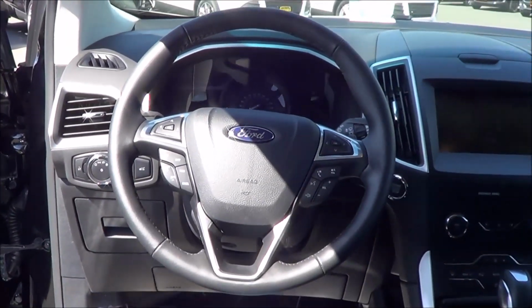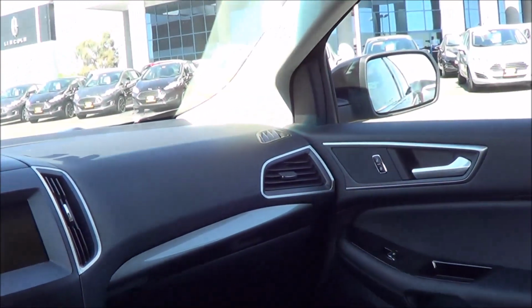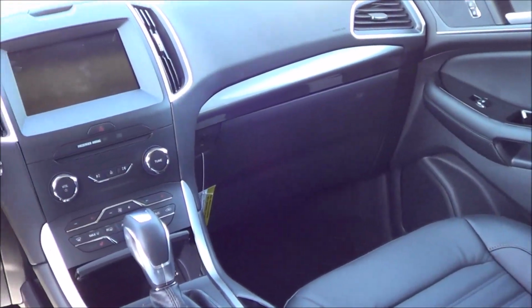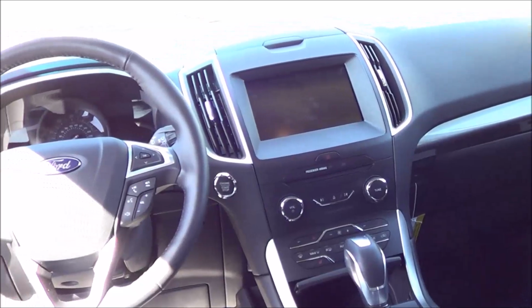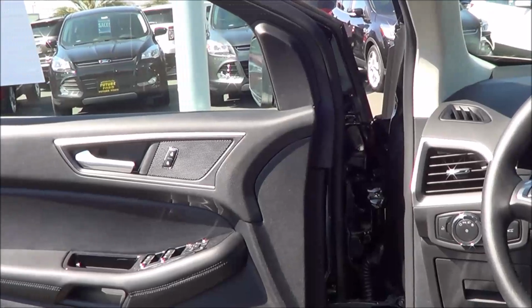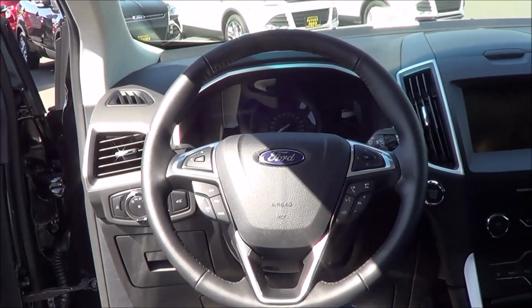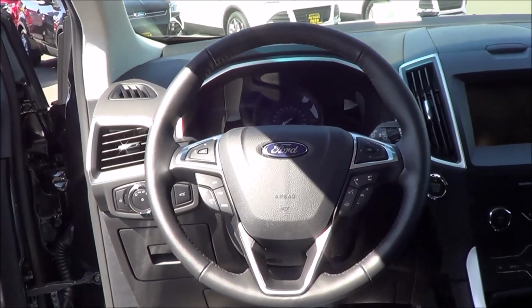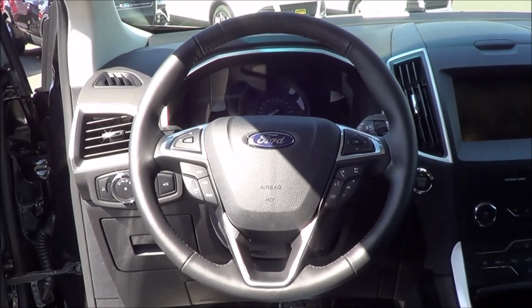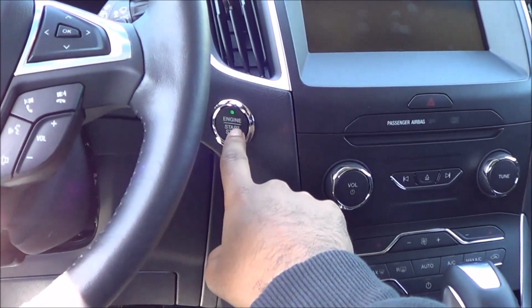Now, stepping on inside of the new Edge here, it's a really nice place to be, to be honest. It's a very lavish interior, and you will find that the materials as well as the build quality have been significantly improved over the previous model year. And I think that's where they really improved the most inside of this interior, is its build quality as well as materials. Now, you do have push button ignition. Just put your foot on the brake and hit the button to start.